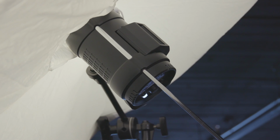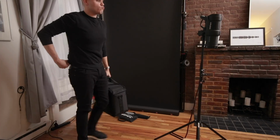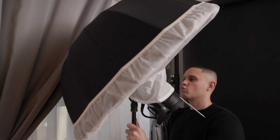The biggest benefit to using a strobe light beyond power is going to be the array of lighting modifiers available on the market today. Whatever your budget is, I guarantee that you'll find a solution that fits your particular needs. Again, I personally feel that there's a lot more modifiers available in the market today for strobe lights compared to speedlights, so it's going to ultimately depend on what solution you're looking for.